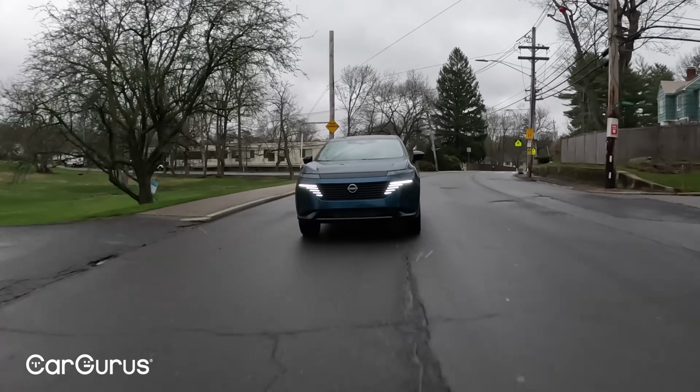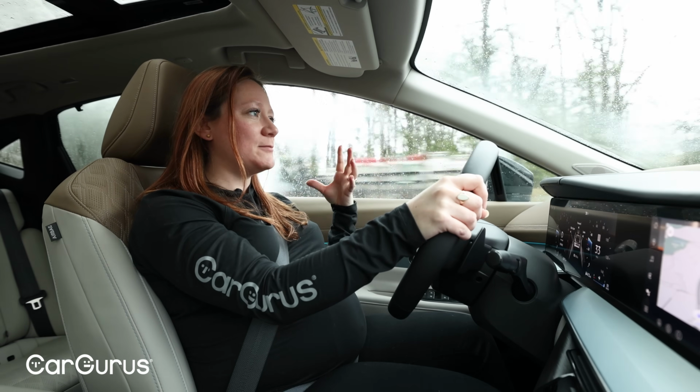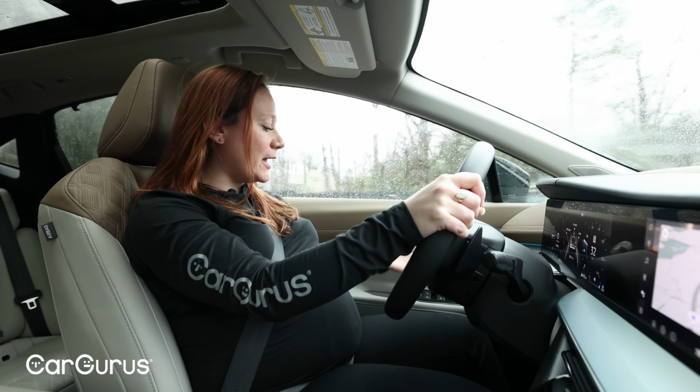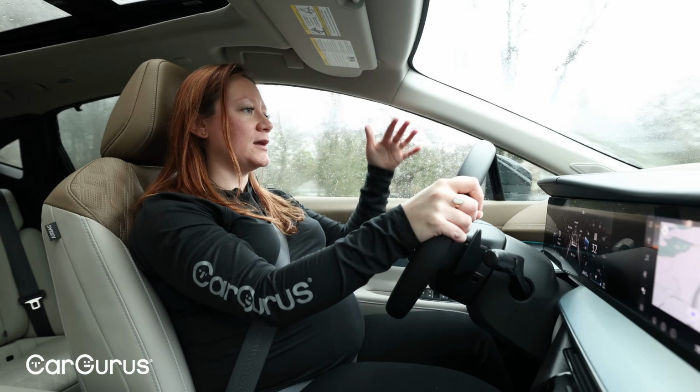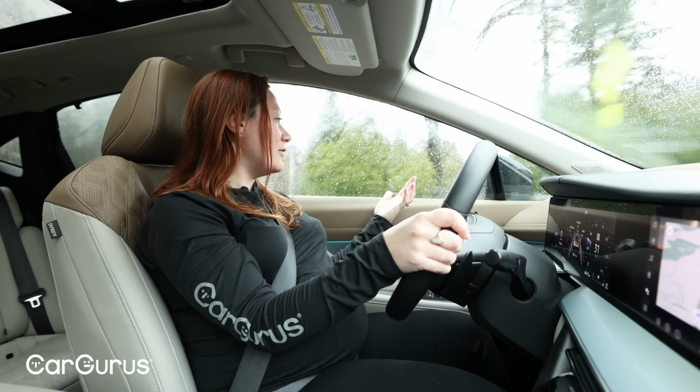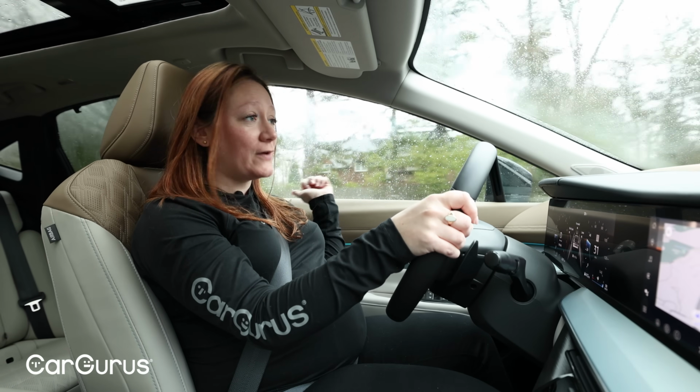I was actually worried that visibility was going to be a problem because the beltline is so obviously high. You can really see that from the outside. But I have been able to get my seat high enough that I can see over the hood just as well as I could in any crossover. Not really having a problem. Over my shoulder is fine.